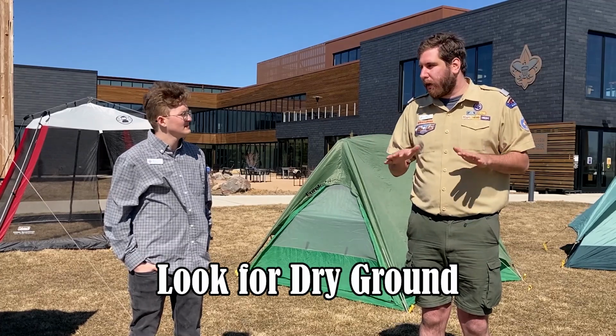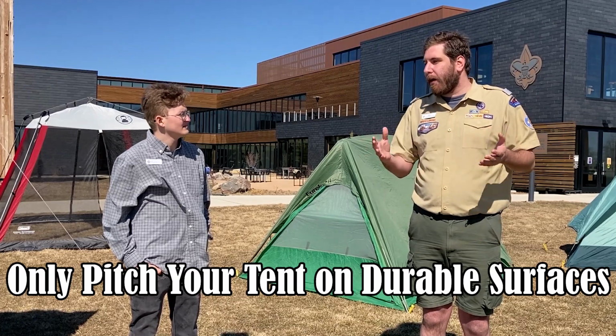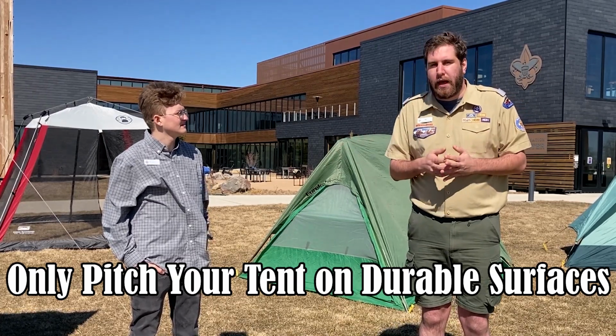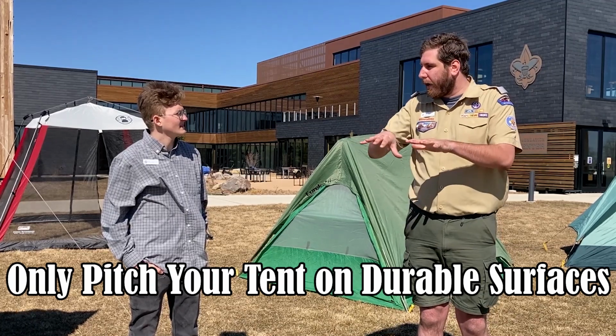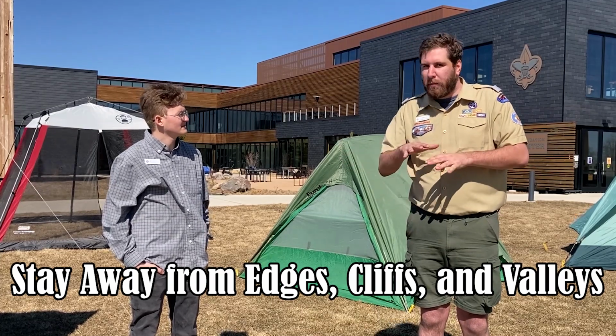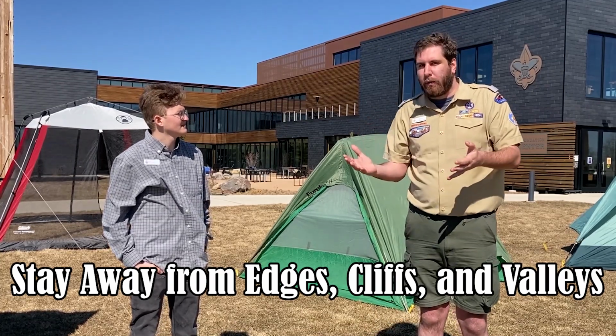We also want to make sure that the ground is durable and hard and not really soft and spongy, because that can also damage the ground, and we want to make sure we try to leave no trace as best we can. And then finally, we want to make sure we're not near a cliff, because we don't want to be anywhere where we can maybe fall off of something. So making sure it's a flat area, not in a valley where water could collect if it were to rain.